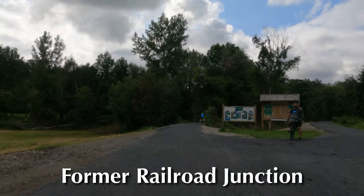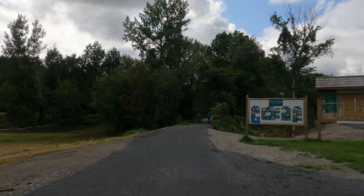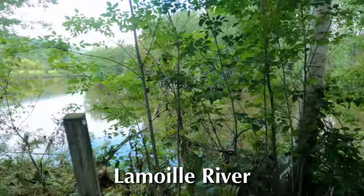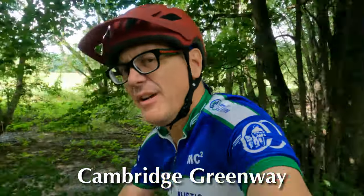We took a short ride on the Cambridge Greenway, another rail trail, into Jeffersonville for some beverages and snacks. So we're heading into town. It's about a mile from Cambridge Junction to Cambridge. Trying to get some water here, but we're riding on a different rail trail here. I forget what the name of it is.